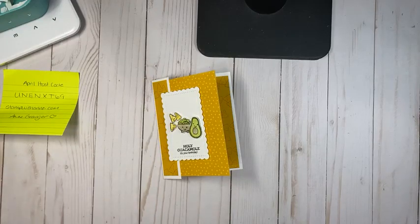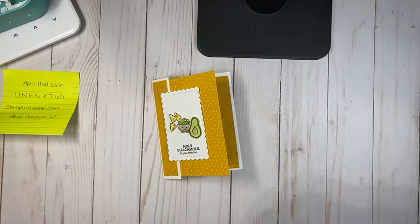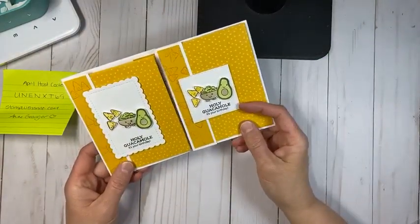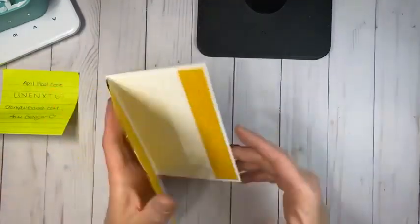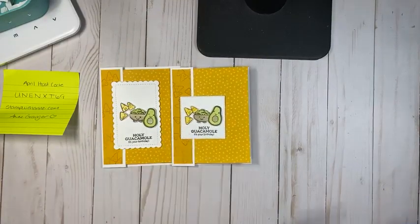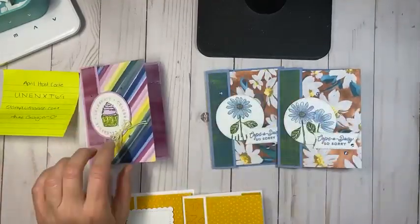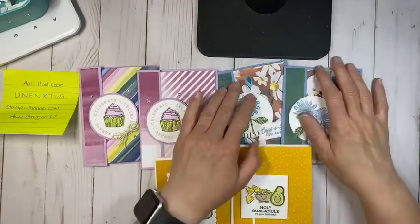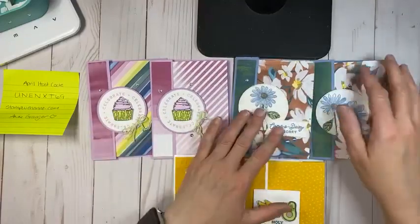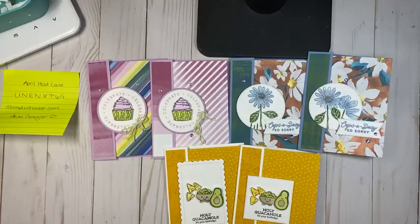So let me show you what the sample looked like, and then I'll bring all the samples back in for us. So here is the one I did on the weekend featuring the Stylish Shape. I did the same inside. So there are two cards. This is our second card. This was our first card, and here is our third card featuring this fun fancy fold. It's a great way to use designer series paper, or you could choose to use cardstock and make your own designer series paper like I did.